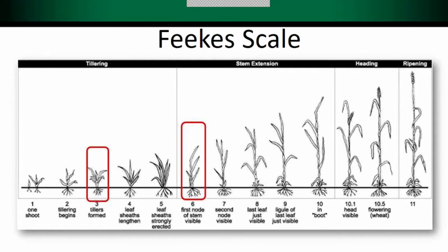But just remember, at Feekes 5, your growing point is still at ground level or below ground level, so it's still protected and insulated pretty good. At Feekes 6, it moves up into the plant above ground, and it becomes a lot more vulnerable to the environment. From that point forward, that growing point is steadily going to rise through that plant.